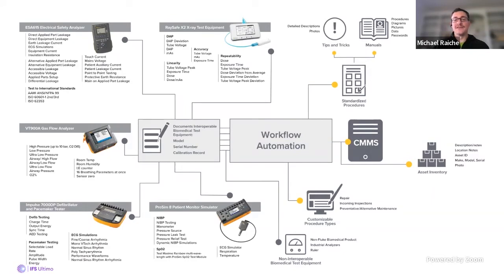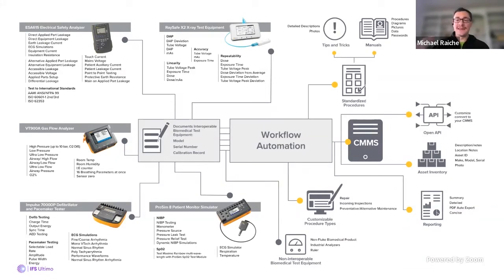The other thing that we talked about is reporting, right? So you're going to have a report that gives you all of those results in one single spot for that device. And that can include electrical safety, patient simulation, and your defibrillator analyzer results all in one. That API allows us to tie back in with Ultimo to allow for all of this integration to happen. And we have that cloud backup that we talked about as well.